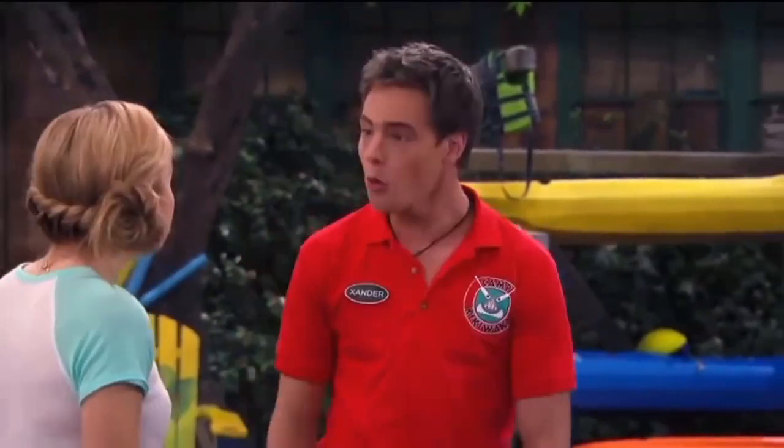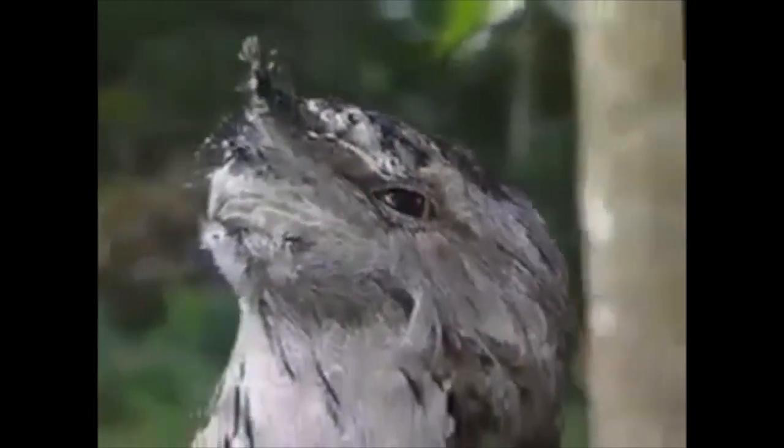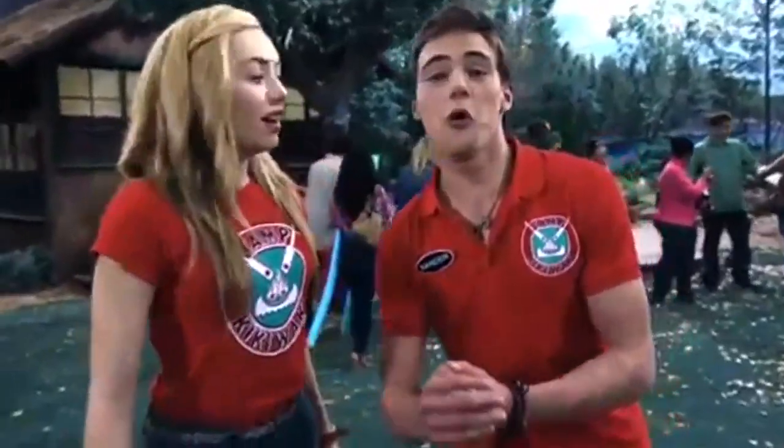G'day everyone, have a look at this little beauty. This is a tawny frogmouth, very common here in Australia, and they hunt their food at night. When they're sleeping during the day, they sit high up in a tree and you can see the colours of their feathers and their nose. They stick it right up in the air and they actually camouflage, look, just like a tree. They've got a very strong, sharp beak to catch their food and those really big owl-like eyes.